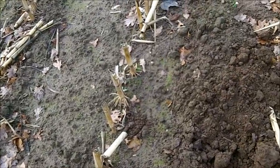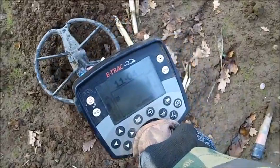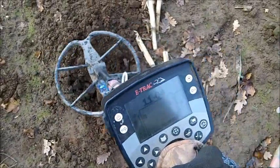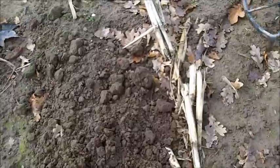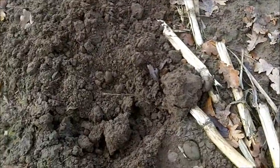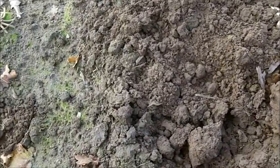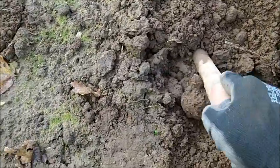Right guys, just got a nice little tone, low tone here. Going 1104. I just took my headphone socket out so you can hear the kind of tones I'm listening for. Usually around 1205, 1210, you know, could be hammered coin, so something decent in there anyway.